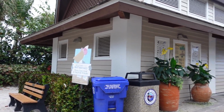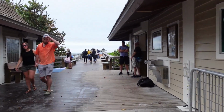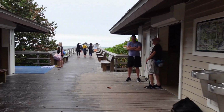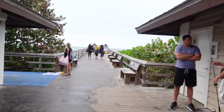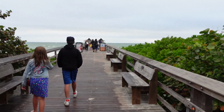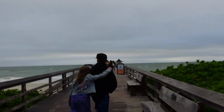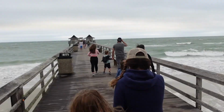This is the pier at Naples where it's gonna rain on us. Well, I'm glad we enjoyed the beach earlier today because now the water's rough. Aww. I doubt that you're going to be able to hear me because it is ridiculously windy out here. There's the crazy ocean behind us. Oh, Gulf, whatever.